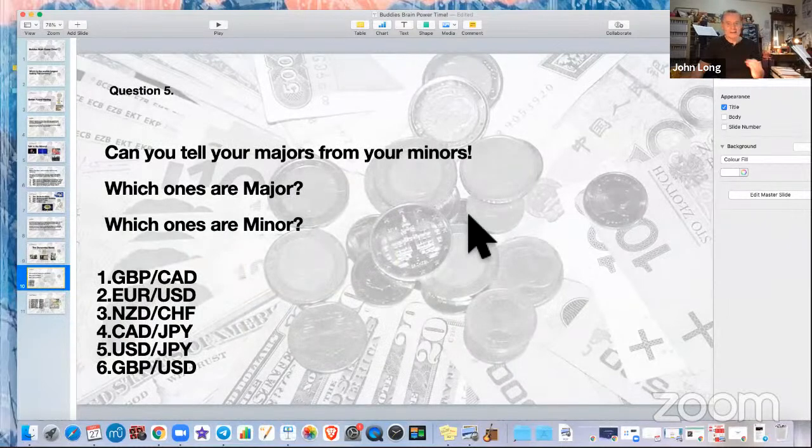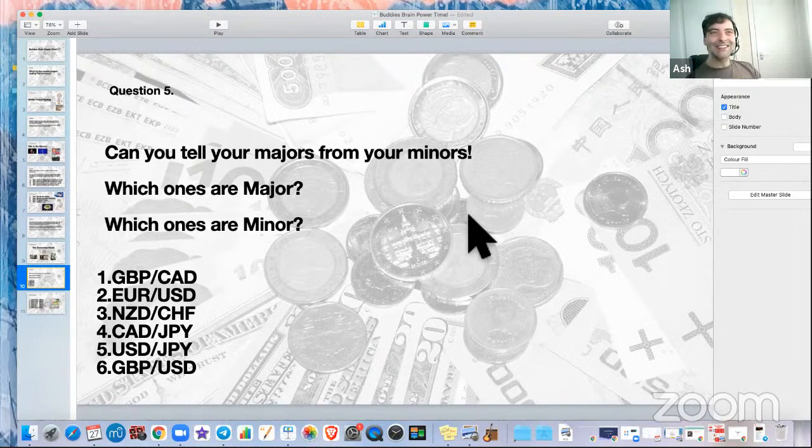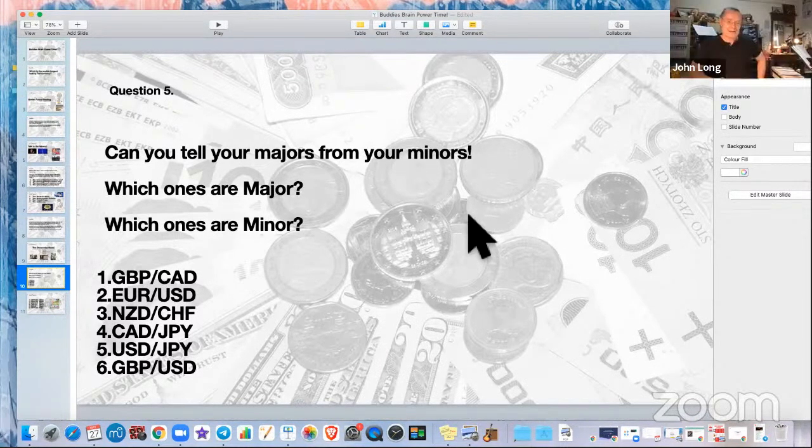The last one is a little bit of a carry on from last week's theme. Can you tell your majors from your minors? Obviously, Ash can and I, because we are musicians, we're pretty good at that. But it isn't a major or minor chord clash. It's currency pairs. My apologies if I've got some of these pairings the wrong way around.